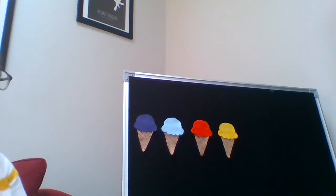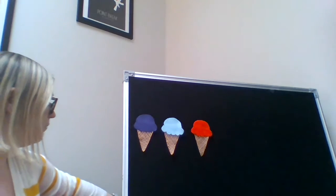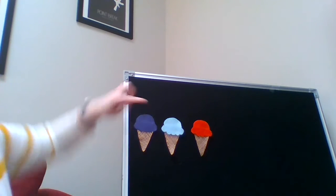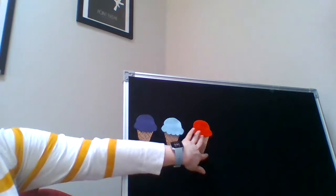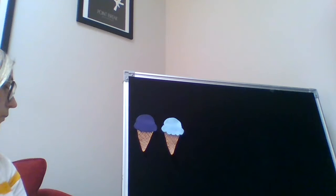Out came the sun. And what did it do? It shone all day. And then what happened? One little ice cream cone melted away. And we have 3. 3 little ice cream cones standing in a row, each with a scoop and an ice cream cone. Out came the sun and it shone all day. And one little ice cream cone melted away.